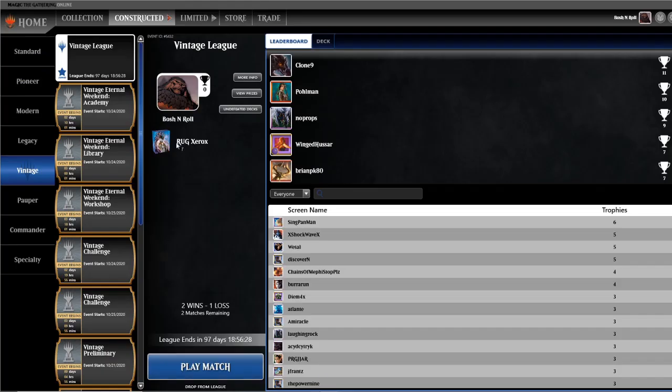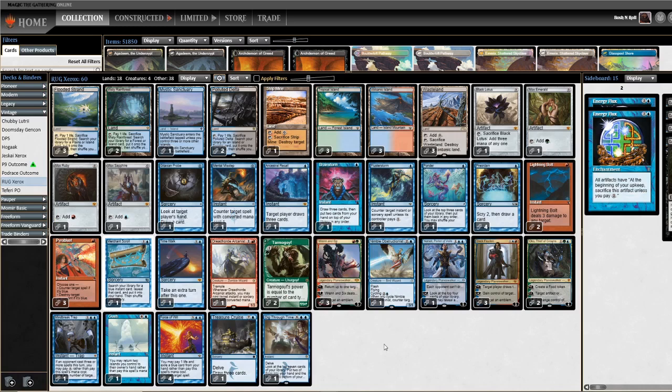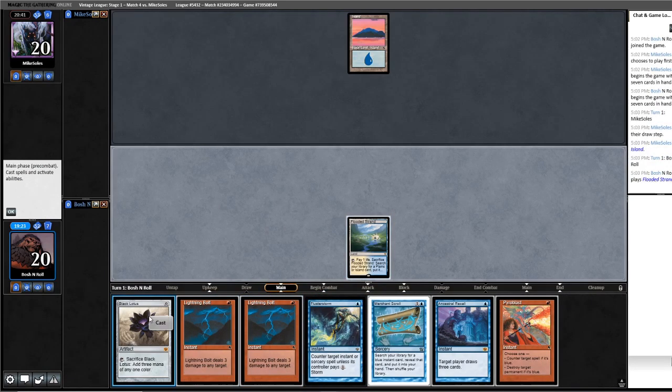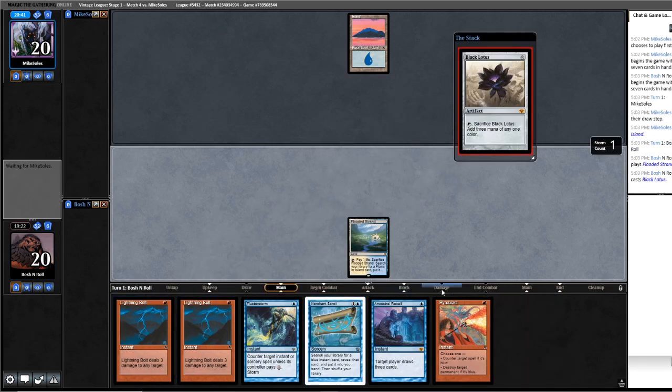All right, so good question. What instants are left in the deck? Brainstorm, the various counterspells, and Gush. Gush, Dig, Brainstorm, and counterspells are the blue instants left in the deck. So I'll play this. That's for Red Blast.